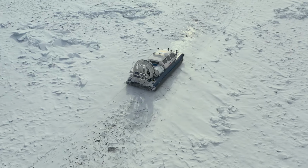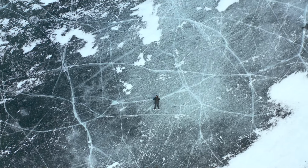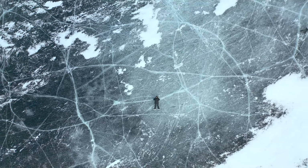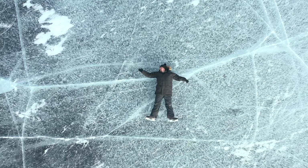The number of visitors this year is beating all records. The demand is so high, it's next to impossible to get down here. And here they are, the famous air bubbles in the ice on Lake Baikal. And they are stunning. Tourists travel miles and miles over the ice covering the lake and pay loads of money for a ride on a hovercraft to have pictures taken with them.